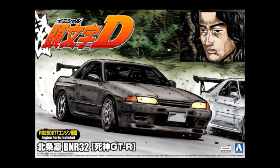The B&R 32 GTR that Aoshima does here, this is not that great a kit, to be perfectly honest with you. It is an old motorized chassis kit. What engraving there is, is pretty shallow and pretty crappy. There is an engine insert included here for the RB26 DET, but it's the same one that comes in any other kit that you would get that engine with. It's half an engine.